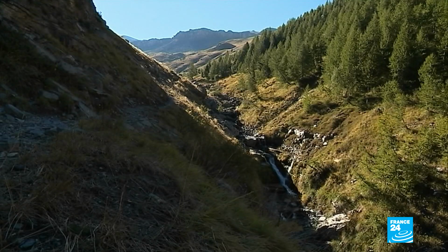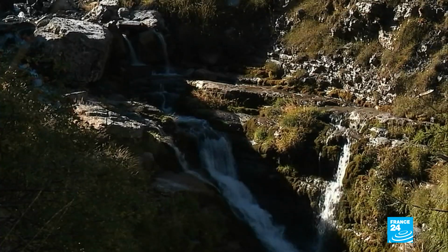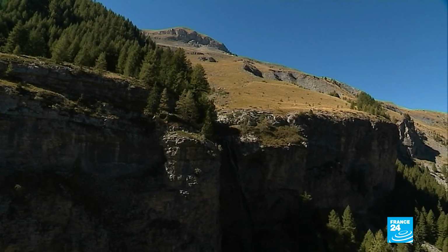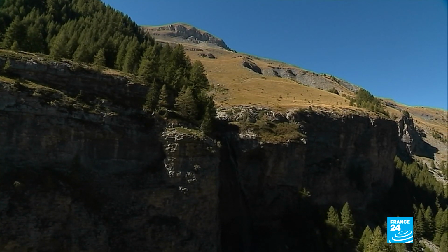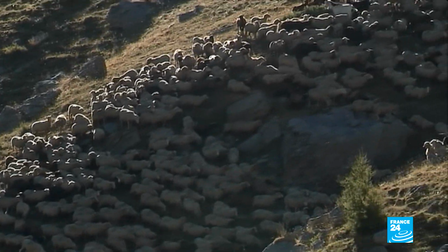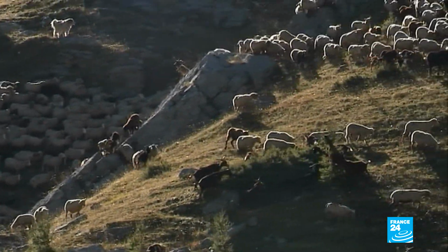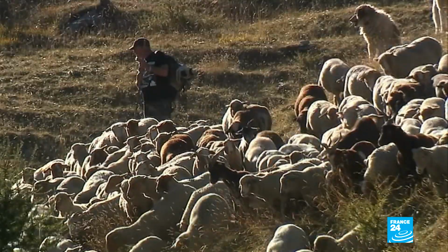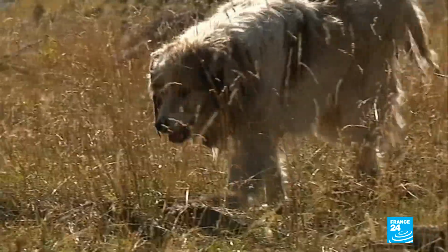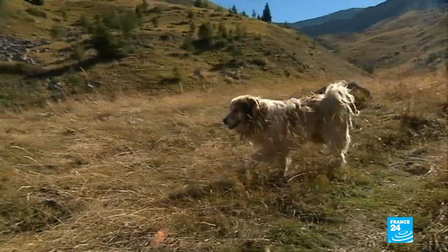Wolves arrived from Italy in the early 1990s. There are now about 40 of them living in the Mercantour. Divided into 8 packs, they frequently attack the herds and flocks, and most often, sheep. To protect their flocks, shepherds need their patous, large dogs specially trained to ward off wolves.